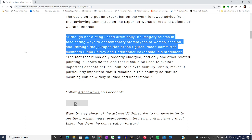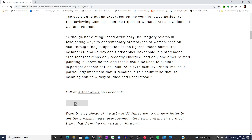Because those of us that have done the research, we understand that it wasn't about race. It was about power, who held the seat of power in building empires. Race was something that came later in the picture. The fact that it has only recently emerged and only one other related painting is known so far. Well, I have personally shown you all on this platform many other paintings of Black nobility holding the seat of power. And that's not even simple paintings of just a random Black person dressed nice and looking nice during the 16th, 17th, and 1800s.